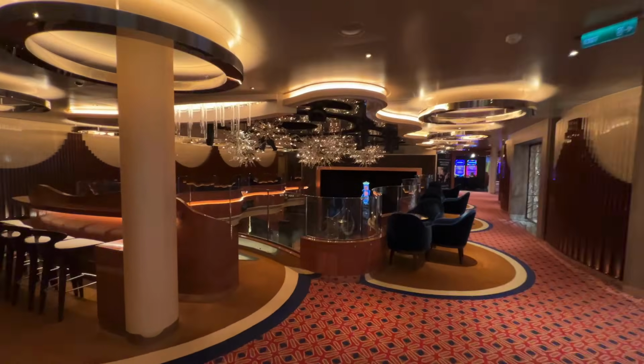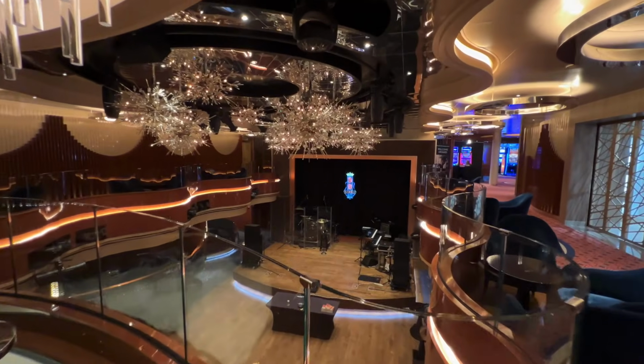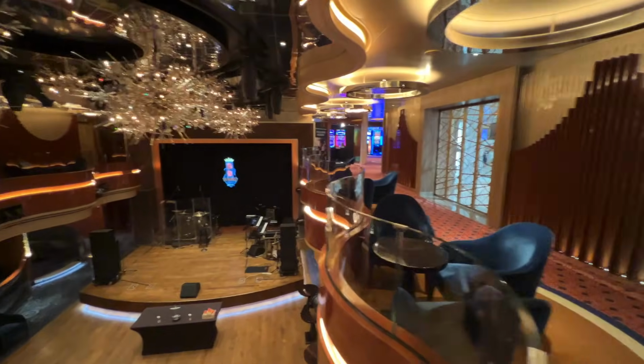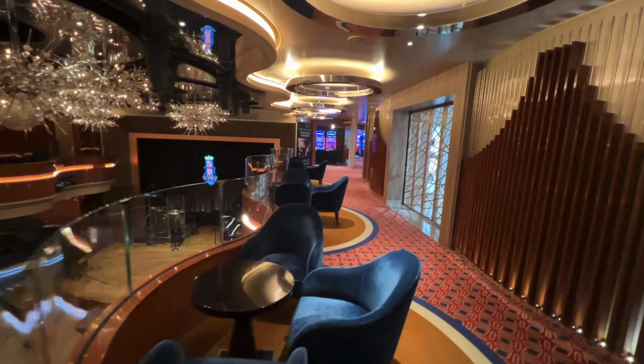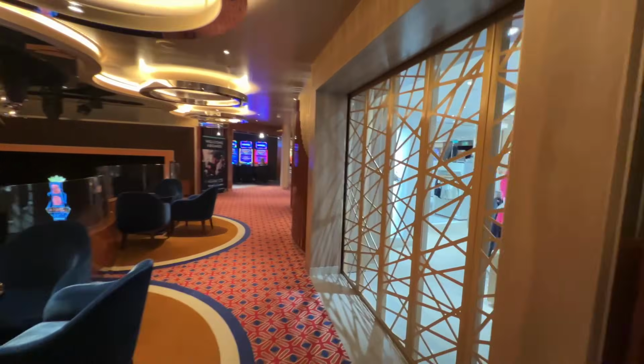And then this right in front of us, this is the upper level of the B.B. King Blues Club. So you can see the stage there and the dance floor. It's got some nice places to sit up here to listen to the music. A little more shopping on this side.